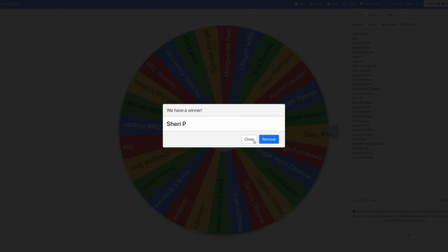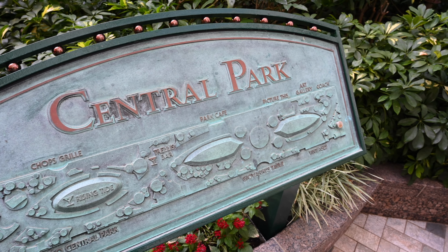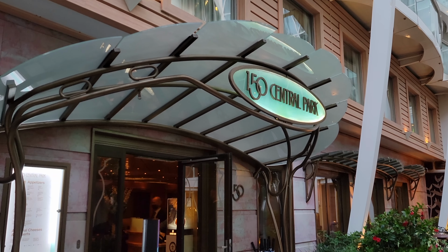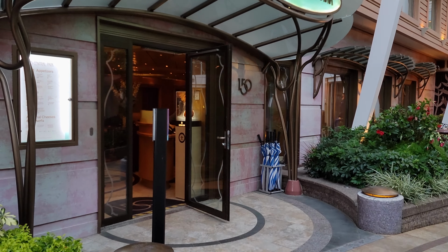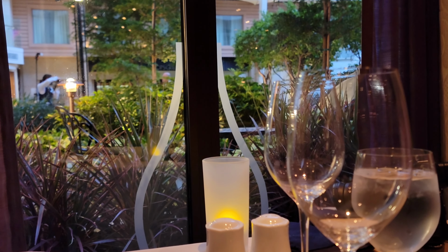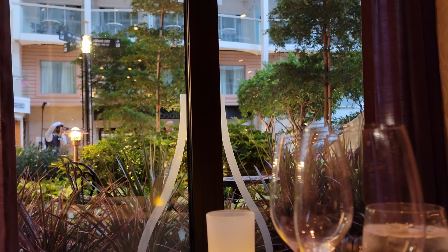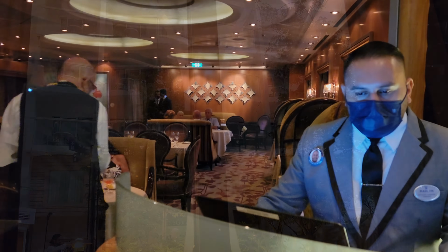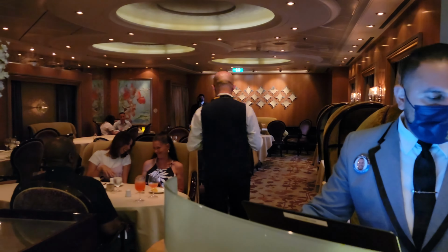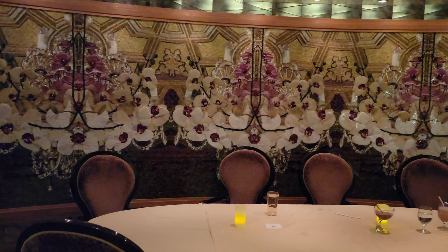Okay, back to 150 Central Park, and let's start with atmosphere and theming. 150 Central Park has been called the most upscale restaurant that Royal Caribbean offers on Oasis-class ships. It is based on New York City's fanciest restaurants. You feel that as soon as you walk in with the white tablecloths and large ornate chairs that are almost like thrones which you get to sit in. I love fun, weird chairs, so I was all about that. Also, the mosaic in the middle is gorgeous, and on each ship it is a different mosaic, so take a second to admire that as well.